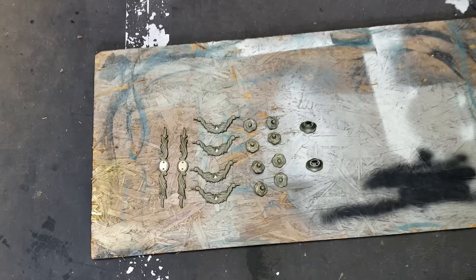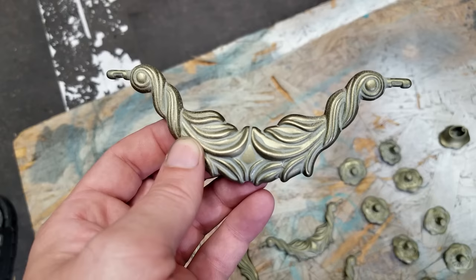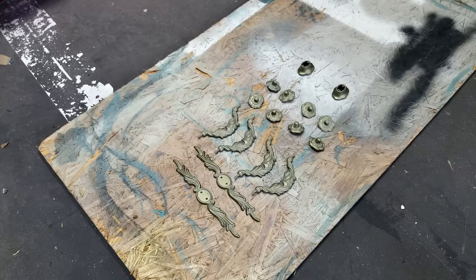Now I've got the hardware laid out here, ready to be painted. And the reason I'm going to be repainting it is because the new gold that I've added doesn't match the gold of these handles here. This is a lighter color. This original hardware also has the white in the details. That would make more sense for it to be black for me. So I'm going to be painting this hardware black and then using the same gold that I used on the details here on the details of the hardware so that it all ties in together. To paint the hardware, I'm going to use this Rust-Oleum black spray paint.